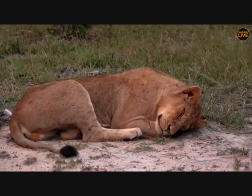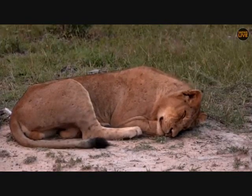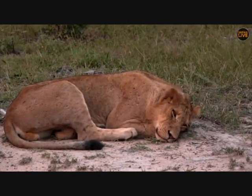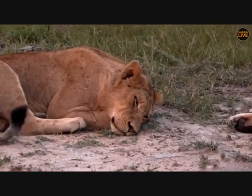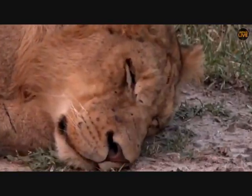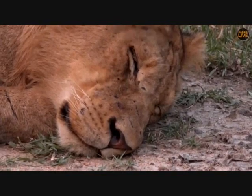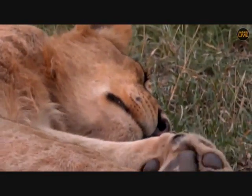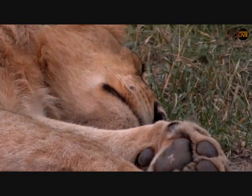Oh, that was very hard work for that young male. Still too early for him. Oh, way too early to be getting up. We thought they were getting up and going to move, and all they've done is move about 30-odd yards towards the road. Not quite sure what the movements were, but there they are.